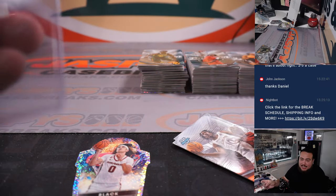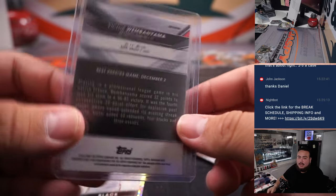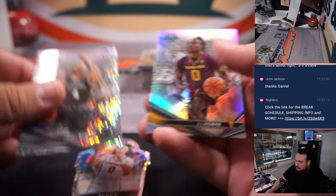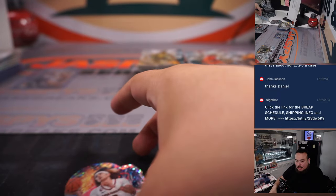So I guess the cool thing about him having a base is that he might actually have colors this time. So if you don't get an autograph of him, if you can get like a color Victor Wembanyama, that's going to be big time. So there you go, John. Starting to heat up a little bit.